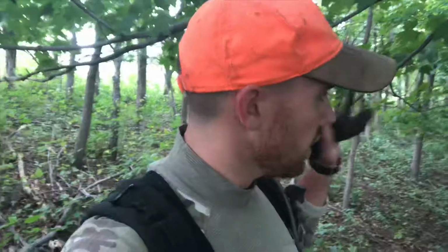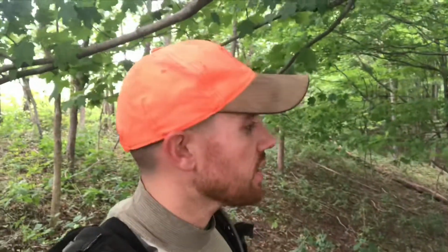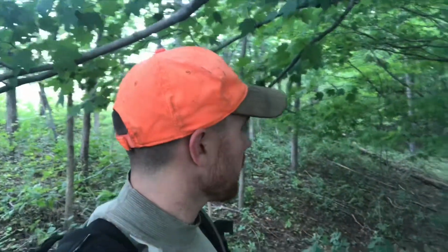So I'm just gonna walk this one trail that I'm on here, straight back, get back into that bedding area that Dan and I found last time we were in here, and try to find a good place to hang this cam. I'm also gonna try to find a tree that might be easy to slip into to cut them off between bedding and feeding, and have this be a good evening set that we could slip into if we don't have a lot of time. So that's the plan. Here we go.